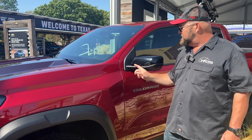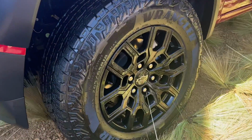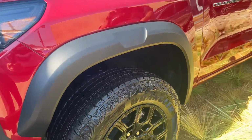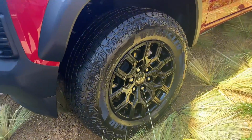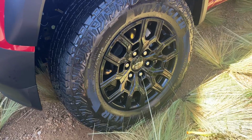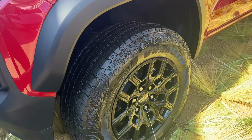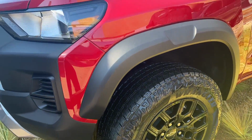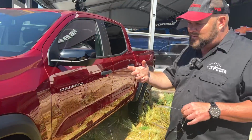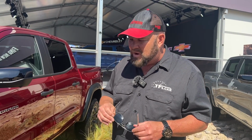But we're still going to cover this truck. Now, it does have some unique components that are specifically to the Trail Boss. So aside from the unique wheels, unique tires, I believe these tires are very similar to the ones that are actually on the heavy duty truck that we looked at earlier. Yeah, the Territory AT, these are Wranglers. Good. So they're an interesting combination of tire, because if you look at the side of them, they're very chunky looking, like they're super off-roady. But if you look at the tread, it looks like it's a little bit more on-road.